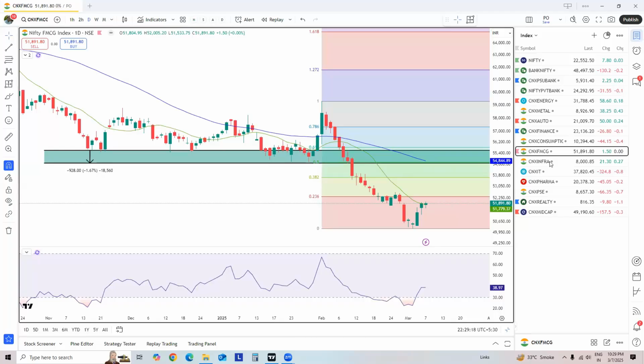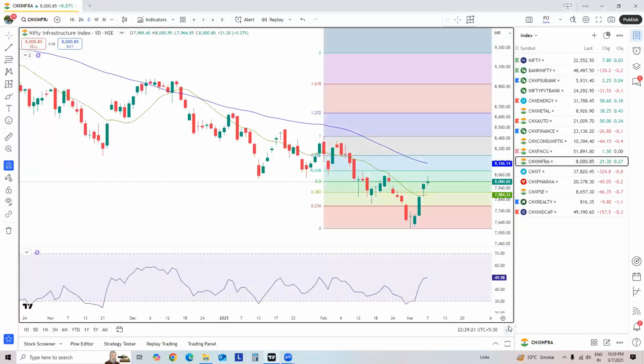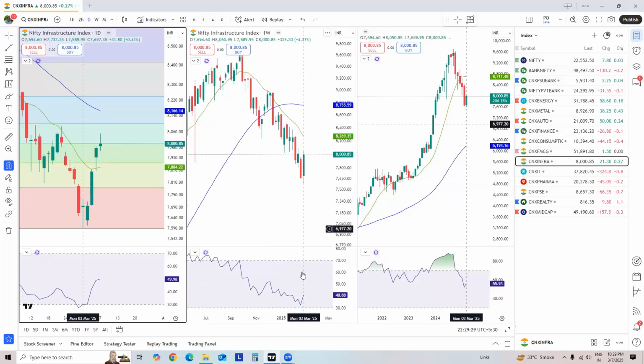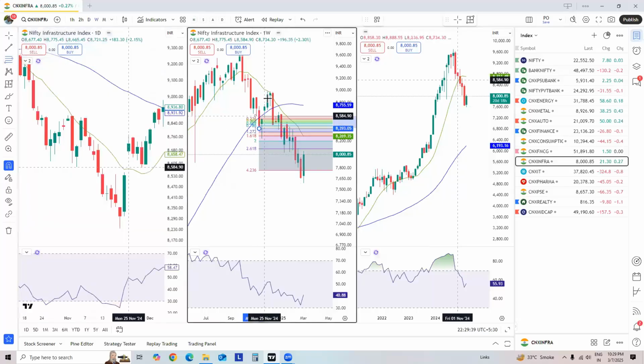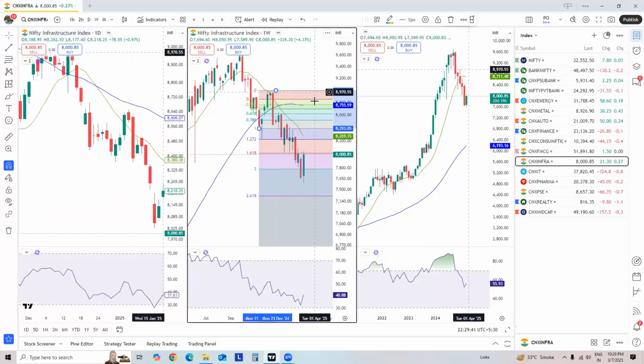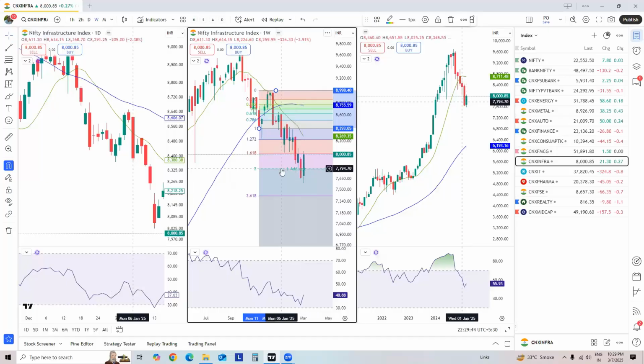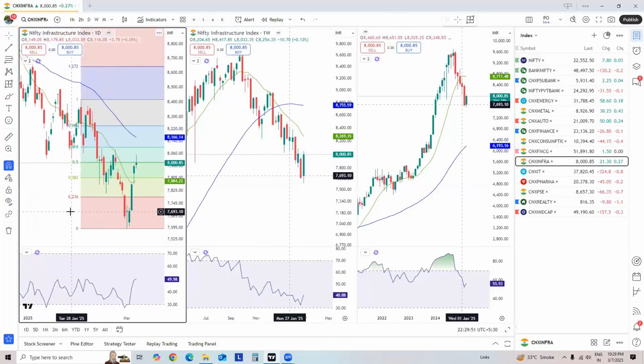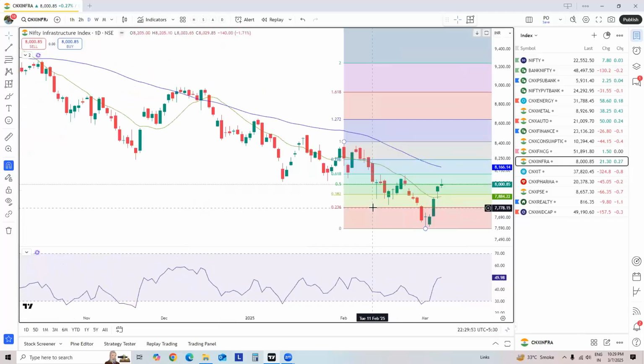Going ahead, let's have a look at the infra pack. Now in the infra pack, yes, I can say that the trend is flat, and after this flattish trend, we can say the weekly RSI is pretty close to 30. It is not below 30, but close to 30. And if we use this particular swing, we will also be able to see that this particular support was not at all respected. This is the first sign. Okay.